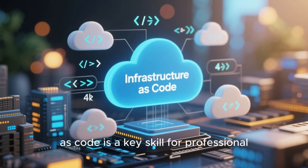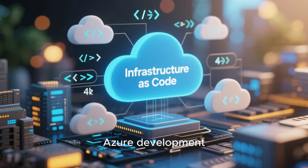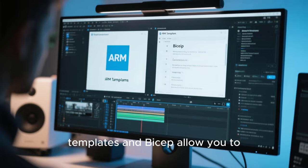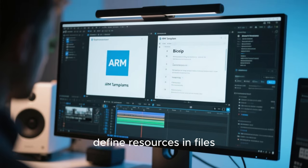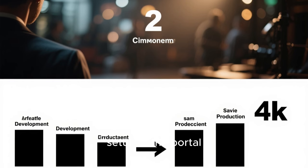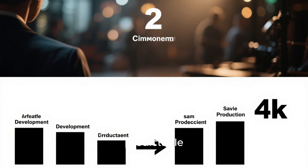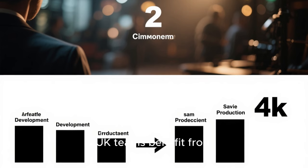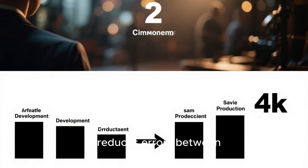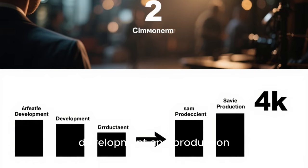Infrastructure as code is a key skill for professional Azure development. Tools like ARM templates and Bicep allow you to define resources in files. This removes the need for manual setup in the portal. Changes become repeatable and predictable. UK teams benefit from consistent environments. It reduces errors between development and production.